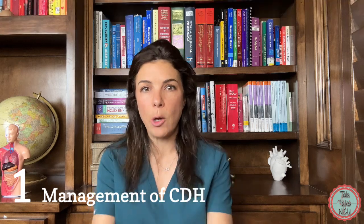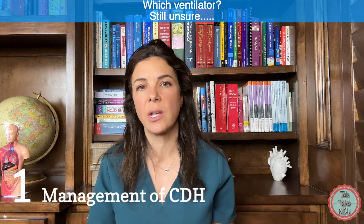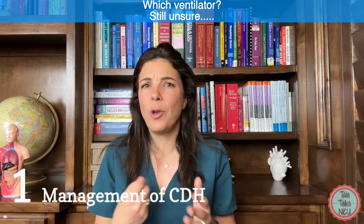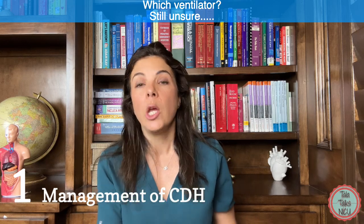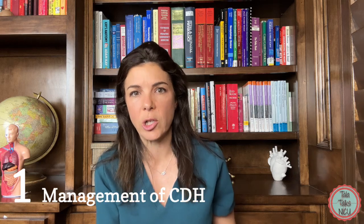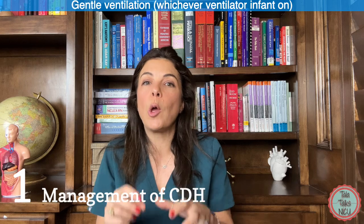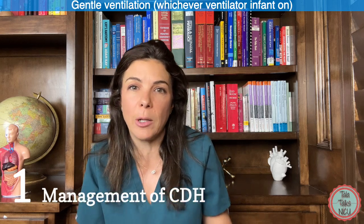And then obviously you're placing the baby on a ventilator. There has been so much discussion about what is the best ventilator to put babies with a CDH on. And nobody really knows what the answer is. You can probably start on a conventional ventilator, but you just have to be certain that you are going to give them very, very gentle breaths.